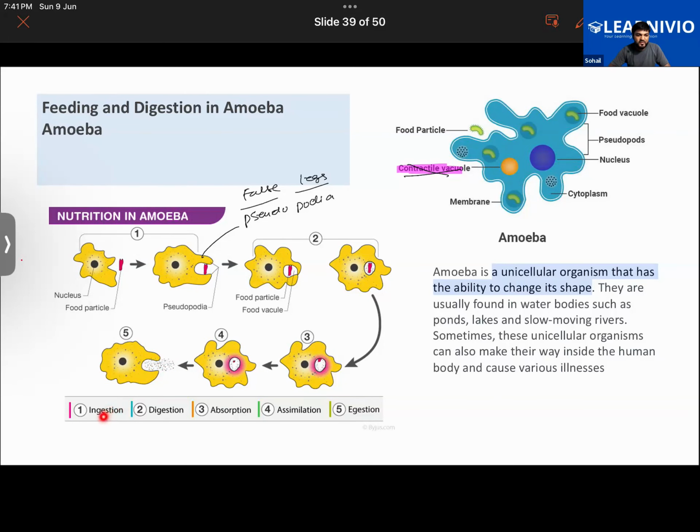The steps of nutrition in amoeba are as follows. It is same as we learned in the case of humans. First of all, it takes the food in: ingestion. How does it ingest the food? By forming false legs called pseudopodia. Then it will be digesting the food. Then it will be absorbing it. Assimilation will also take place. And finally, the waste will be excreted from the body.